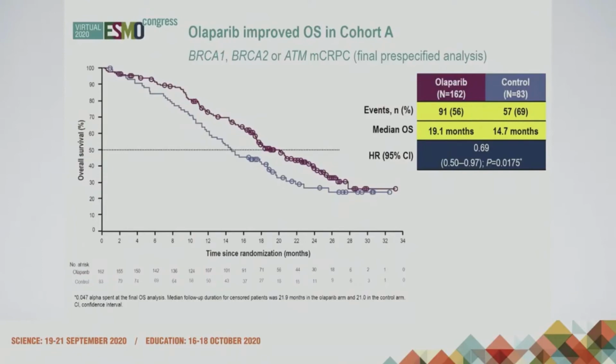And this is a Kaplan-Meier curve which basically shows the median survival rates of patients who were randomized to receive olaparib or physician's choice AR targeted therapy. So here you see in the maroon line those patients who had olaparib, and you have in the blue line those patients who had received the physician's choice therapy. And what this depicts is that the survival rates are significantly improved in those patients who had olaparib, with these two curves separating in favor of those patients who had olaparib, at about 19 months of median overall survival, compared to physician's choice at under 15 months of overall survival.